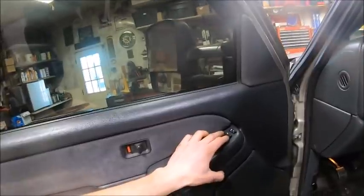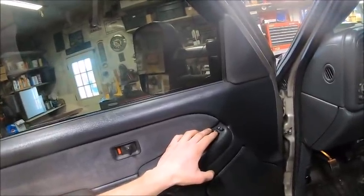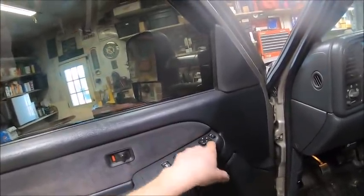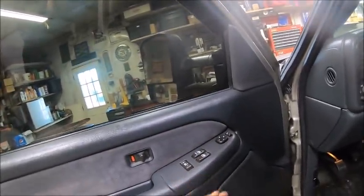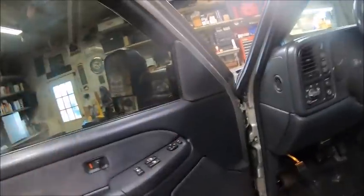And I'm guessing that it's a thing with these GM switches, because when I got my GMC, I had to replace that switch because it was the same way. The up-down worked, the left-right did not. But it's like a $35 or $40 switch, and it's 2 minutes to replace it. You pop that cover off, it snaps in, you're good to go.